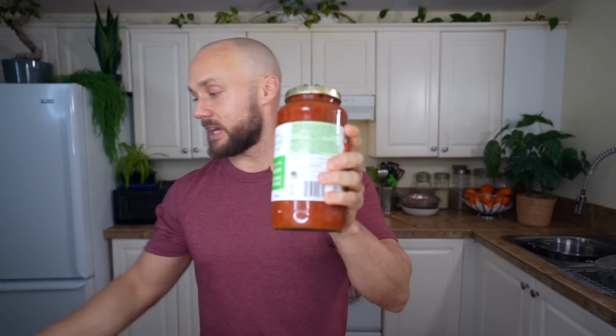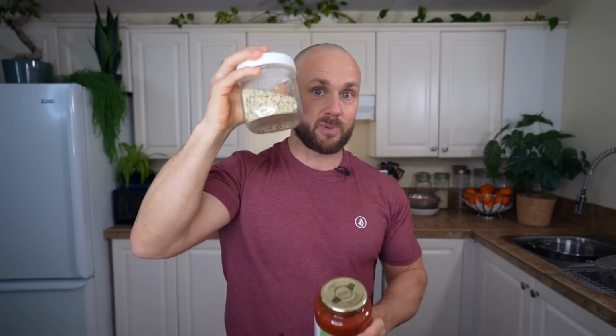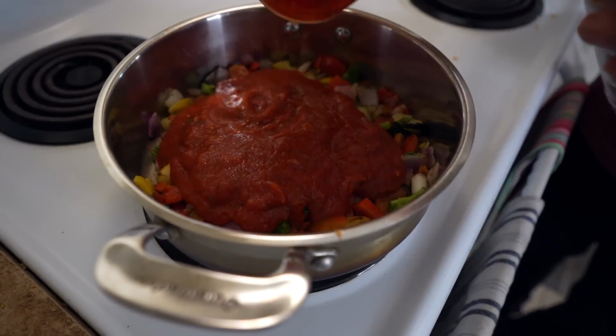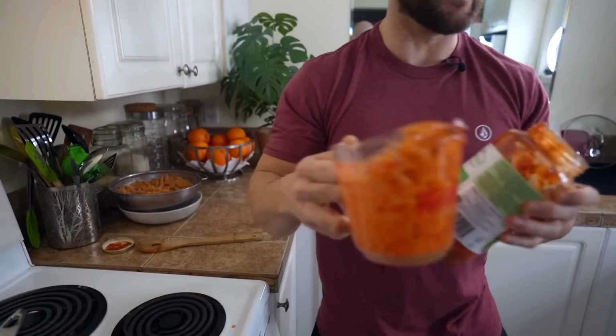So it wouldn't be terrible using the Rao's, but what I'm gonna do is something a little bit sneaky. I'm gonna add some of this, and then I'm also going to add some hemp seeds to bump up the fat, but it's also gonna bump up the protein, and the fat is gonna be omega-3 fatty acids amongst some other fat as well, versus this, where I think the fat is probably just coming from olive oil. 3 cups of the tomato sauce. Okay, well, that's pretty much the whole jar almost. It's just a little bit less than the whole jar.